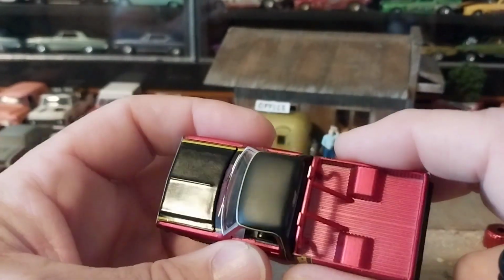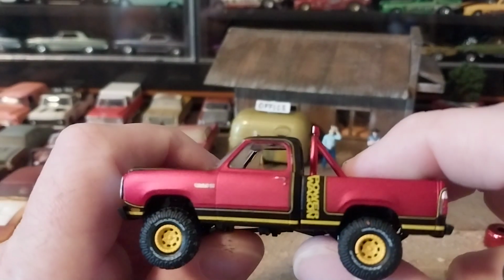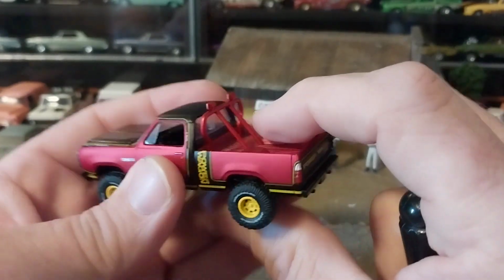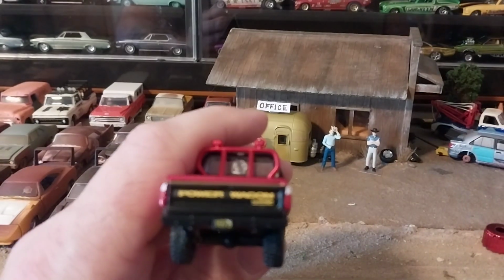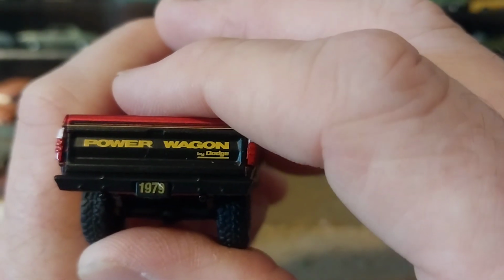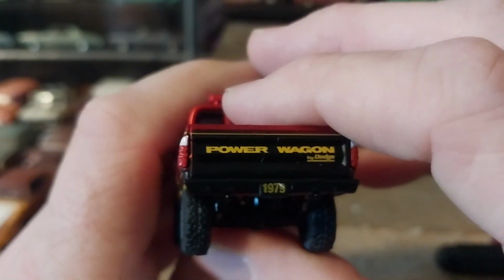But anyways, this is a very nicely done truck. The matte finish or semi-gloss red looks fantastic. Detail Power Wagon on the tailgate. And let's see if we can get it, it just says 1979 Power Wagon by Dodge. It looks really good.